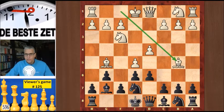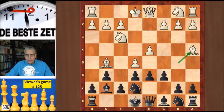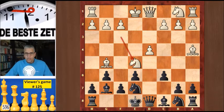went to b5 with check, c6 to kick the bishop back. And here the engine likes e takes d6, queen takes d6, and then bishop back to d3 with about an equal position. But in the game, white played the bishop back to a4. EA took in the center, and don't take back with the knight.